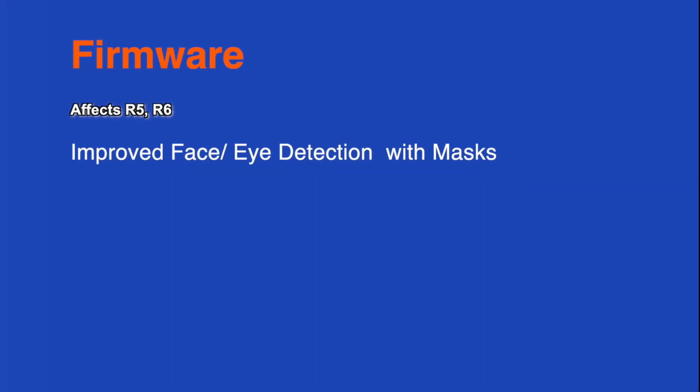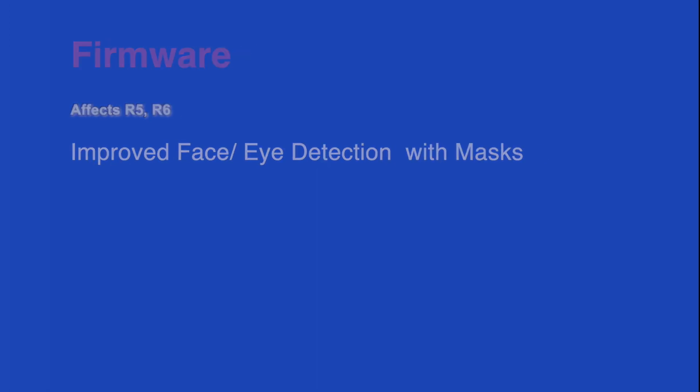Now looking at item 5. Improvements to face and eye detection with mask, and this comes to the R5 and R6. This brings enhancements to the already excellent AF tracking on these cameras, with improvements to eye detection even when the subject is wearing a mask, as well as adding to body detection. So if you lose the eye, you get the head. If you lose the head, you get the body. Hopefully it also stops my R5 AF from locking onto a dog's rear end. I'll spare you that photo.